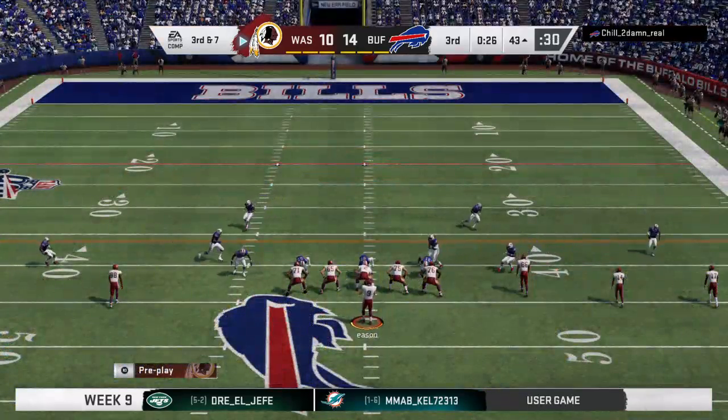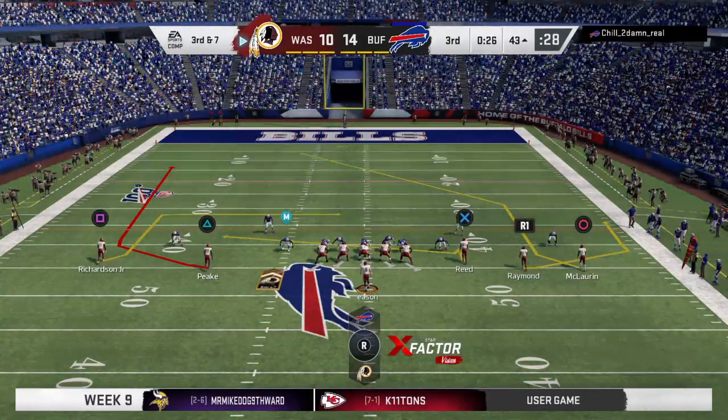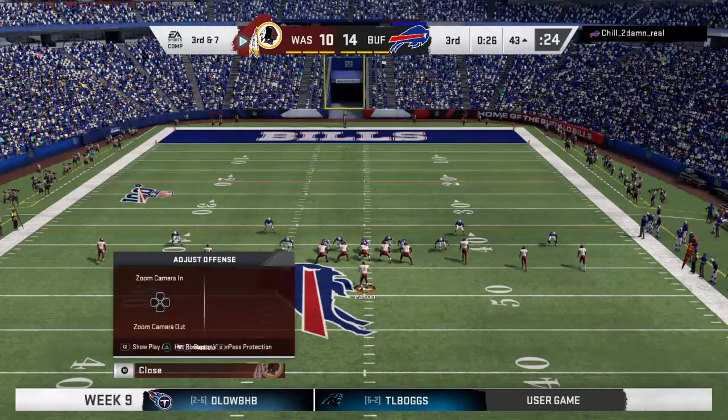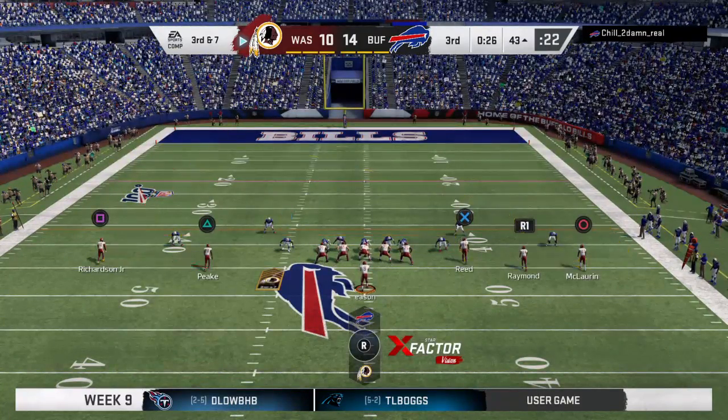Now on third down, they'll need to get it to the 36 to pick up the first. 53 to Mike. Get that quarterback.